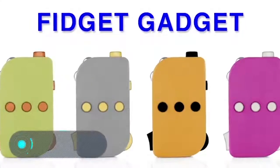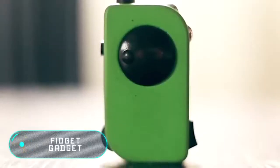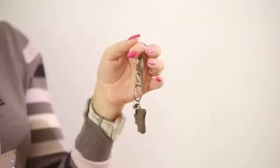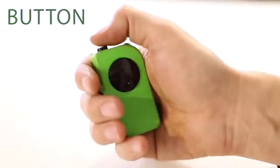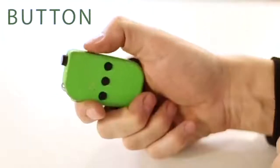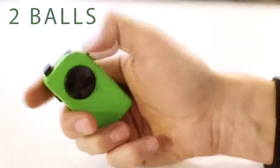Fidget Gadget. This small plastic widget perfectly fits in your palm or in your pocket, and you can carry it around everywhere. It's equipped with a number of different buttons which you can press, turn or click, calming your nerves and reducing stress.